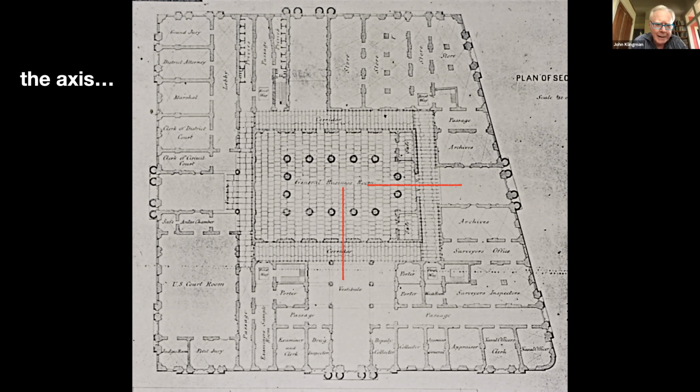So all these openings are the same size. They're all 8 feet wide and I think 13 feet high. We found one room on the first floor, the only room in the building where the vault is not plastered. The brick is exposed, and so we left it exposed, of course.